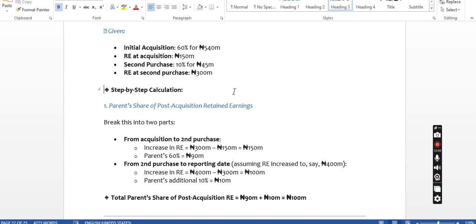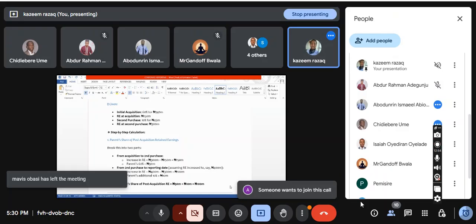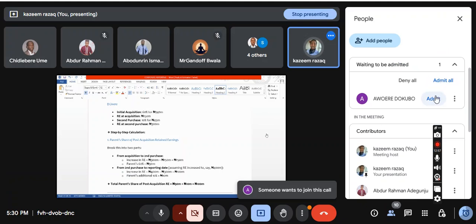Now, the step-by-step calculation will be that for the parent share of the post-acquisition retained earnings, there is an increase between the second purchase and the first purchase. The retained earning as at the second purchase was 300 million, as at the first purchase it was 150 million. Is that a 50% increase, or 100%? That is a 100% increase. The difference is 300 million minus 150 million, which is 150 million increase in the retained earning, right?